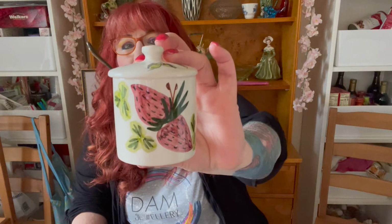Now I went to, who is this from? Oh, this too. So this little jam pot I got again from the Lighthouse on our trip out. So I'll show you. On one side it's got the little strawberries, and it's a jam pot. It says jam. And on the other side it's got like black currants or grapes or fruit. So you could use it for blackcurrant jam, a strawberry jam. And it did come with the spoon.